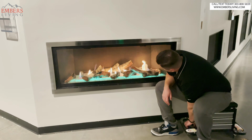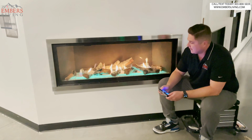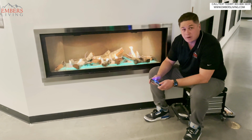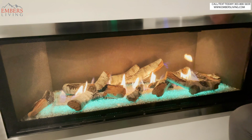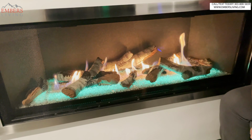Now, as far as controllability goes, same ProFlame 2 remote system, but let me show you with the night lights. Blowers come pre-installed on this. So we can change our top light. Is that camera picking up that that's brighter? A little bit, yeah. So there we are on full brightness. So let me turn it all the way off so you can see. There it is all the way off. You can't really see it with the bottom light.